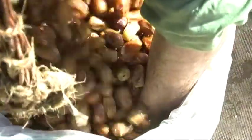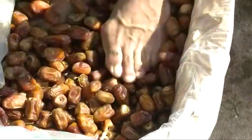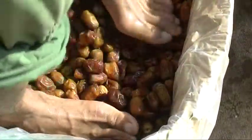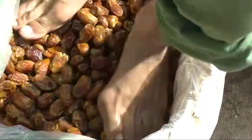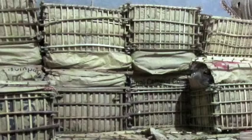Make your pressed dates in a strong, airtight container. Press the dates in small batches to remove air pockets. Store the crates in a dry place, avoiding contact with the ground, and stack them to keep them compacted.